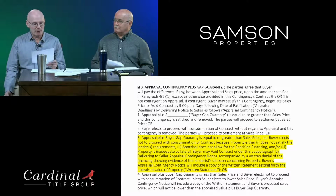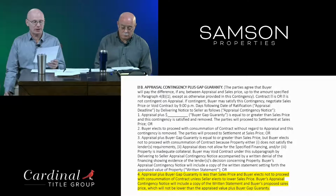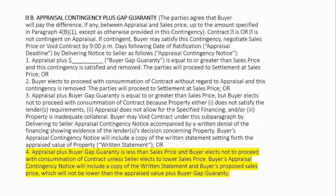Right. Next section here is paragraph 4. Appraisal plus buyer gap guarantee is less than sale price, and buyer elects not to proceed with consummation of the contract unless seller elects to lower the sale price. Buyer's appraisal contingency notice will include a copy of the written statement and buyer's proposed sale price, which will not be lower than the appraised value plus the buyer's gap guarantee. So the buyer can't ask for a lower sale price. Say they were willing to bump the price up $50,000, and then the appraisal came in low, and now they want it at a lower value, even with the $50,000 gap guarantee.